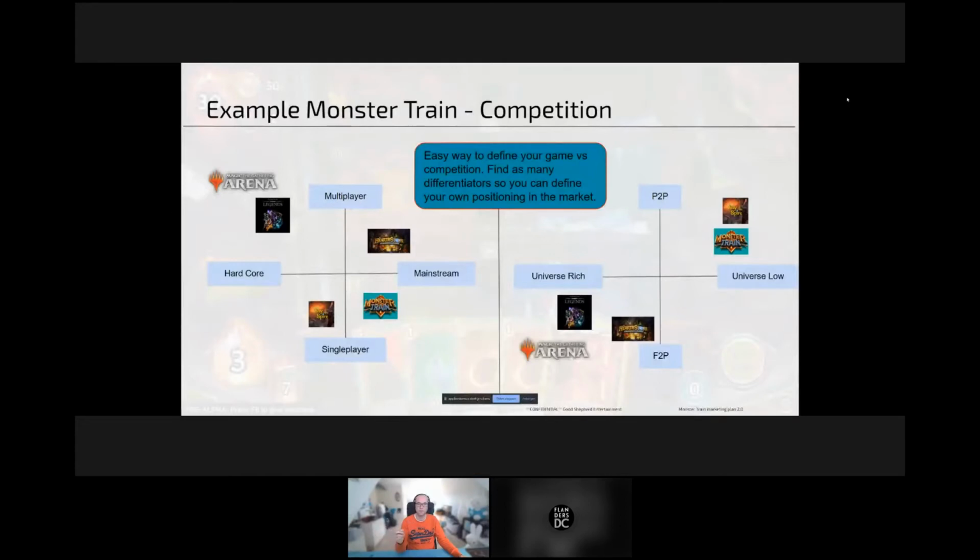It makes it so much easier to find your USPs, to make sure that you can differentiate yourself very clearly from the competing games in the market. And it just makes your life a lot easier. So go wild on these and discuss them with your friends. Make a lot of them, because every time you do this, you're getting a little bit more specific on your own game and how to talk about it.